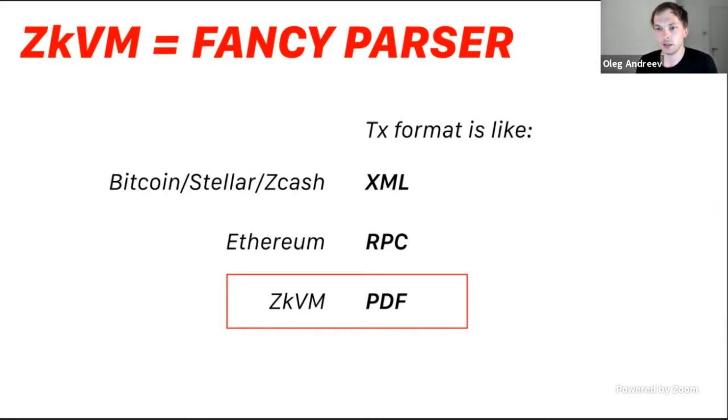Ethereum, on the other hand, is interesting. It's this global computable state machine, and your transactions are like commands that you send into this machine. So the whole network is simulating this giant machine, and your transaction is just sending a command like perform this program or deploy that program. So it's like a remote procedure call instruction. And the ZkVM is not quite like either of those.